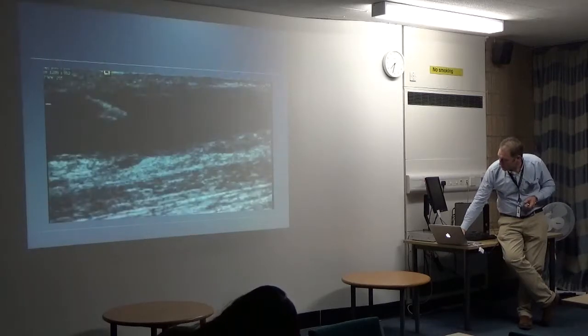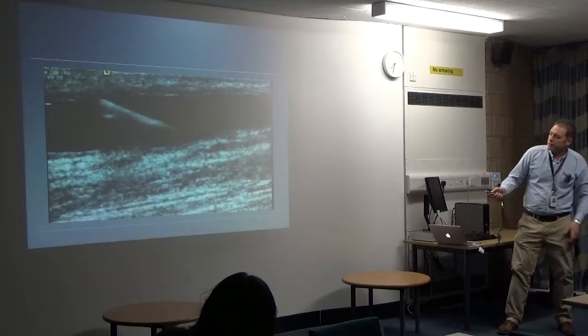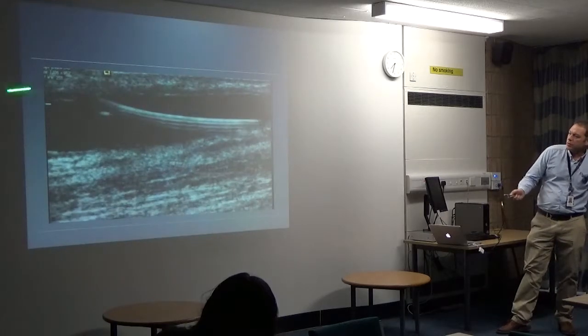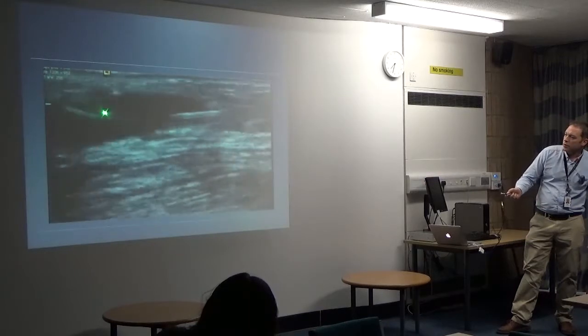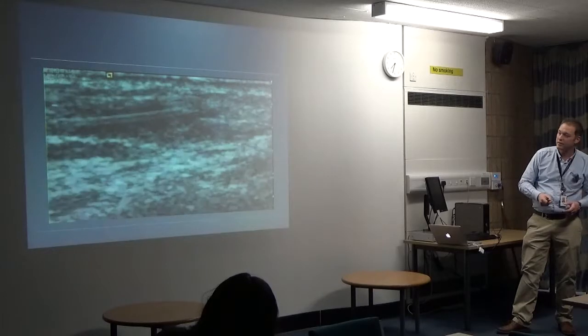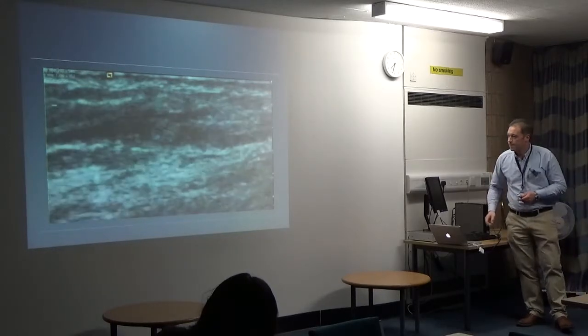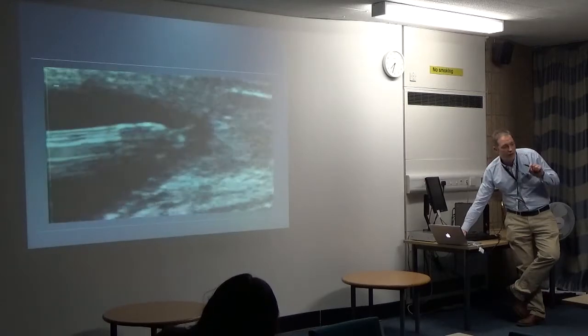I can just show you a little example of that. This is a needle. This is the blood vessel here. And this is me advancing a little guide wire down a blood vessel. In real time, you can see that as you do it, which is absolutely fantastic, and a real advancement over what we had before. It means it can be very accurate.